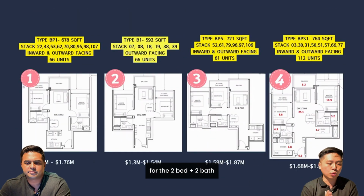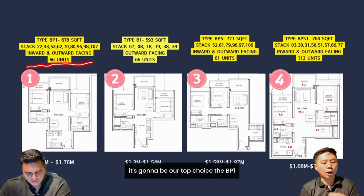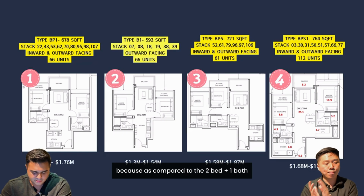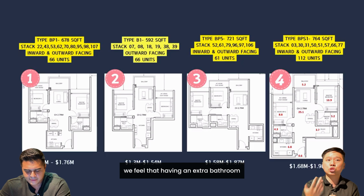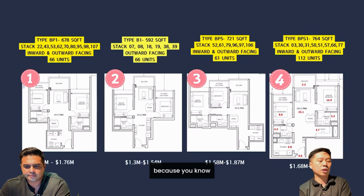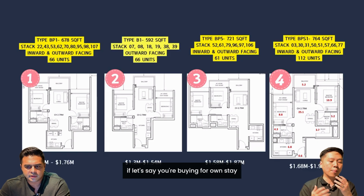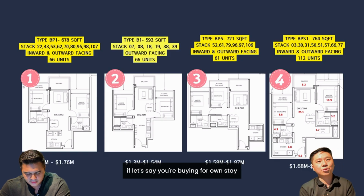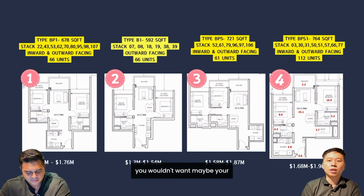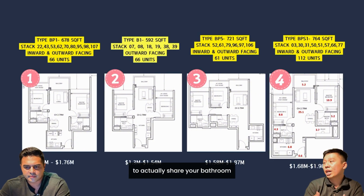For the 2-bed, 2-bath, it's going to be our top choice, the BP1, because as compared to the 2-bed, 1-bath, we feel that having an extra bathroom is going to help us exit better in the future as well. Because if you are buying for own stay, like a young couple, you wouldn't want people who are visiting to share your bathroom.